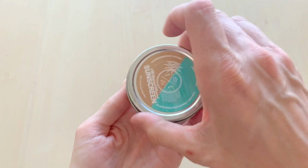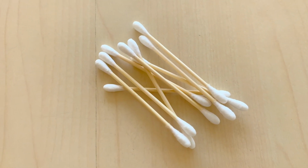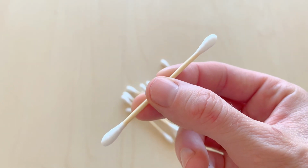For sunscreen, I use a reef-safe mineral sunscreen that comes in an aluminum tin. I like that this sunscreen totally protects me from the sun, but it's also safe if I happen to jump in a lake or an ocean or something. It's safe for the animals who live there as well. To clean my ears, I use bamboo cotton swabs that have an organic cotton tip. These can also be composted.